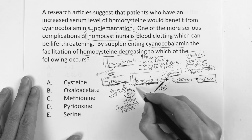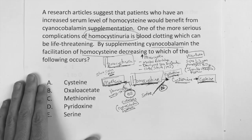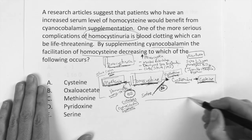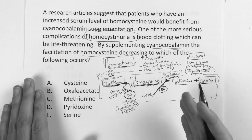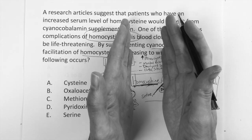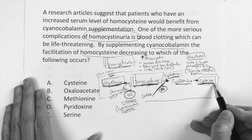But you need B12 to make homocysteine go to methionine. You need methionine because that makes protein synthesis. So that's the pathway, guys. This is really the big-time pathway that you're going to have to know. But just remember, it starts with homocysteine. You're going to take a right turn or a left turn. You take the right turn, makes cystathionine, makes cysteine, okay?